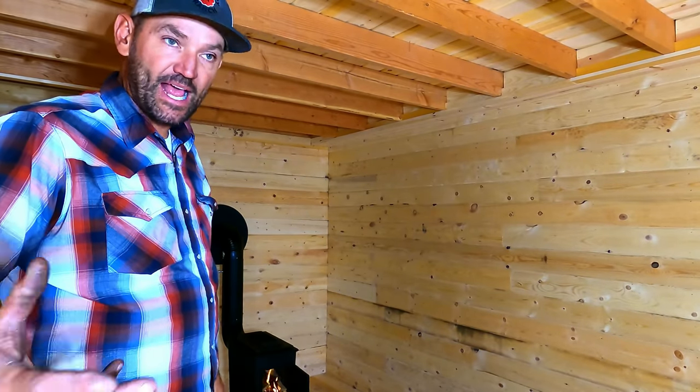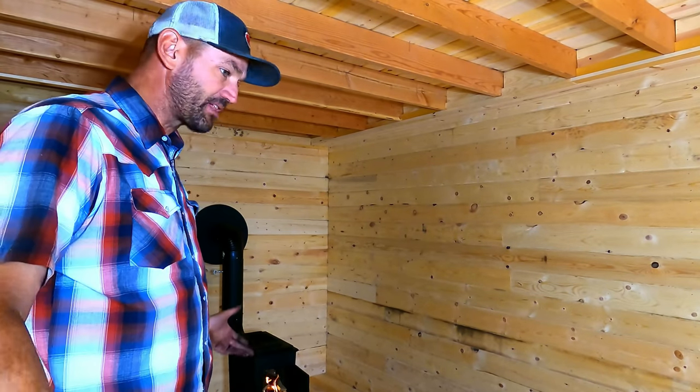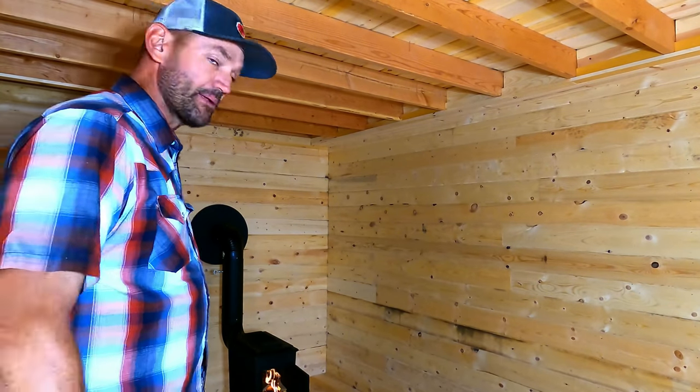I'm also gonna pick up that last piece of tin that I keep forgetting to bring up here and get that installed. And then it's a process of just kind of cleaning things up and making this a fun little usable place to be. Getting the wood stove in just kind of makes me want to get up here and do something with it. Bring my boys and bring them up here.